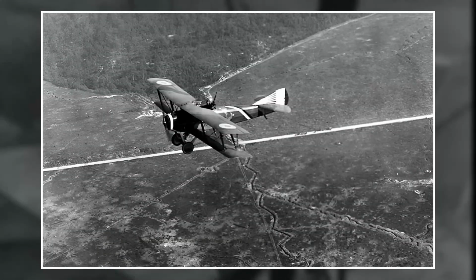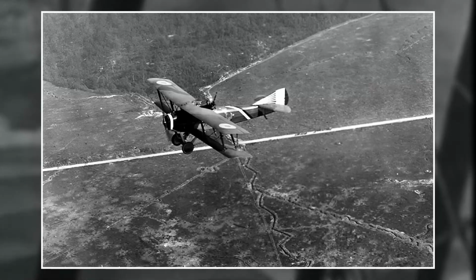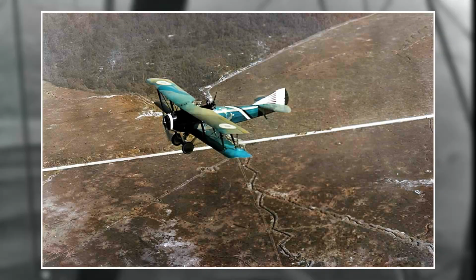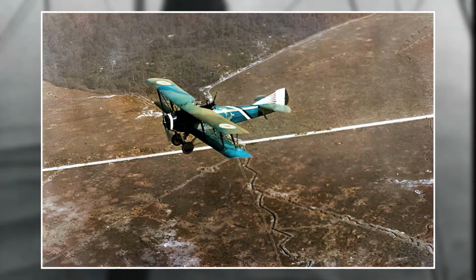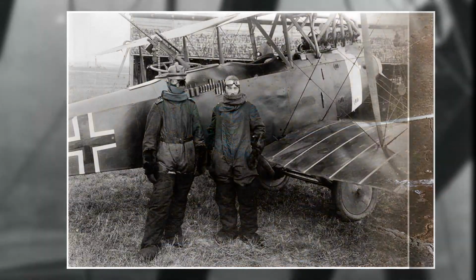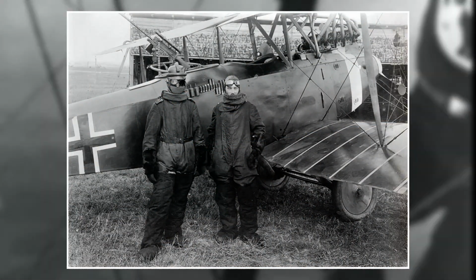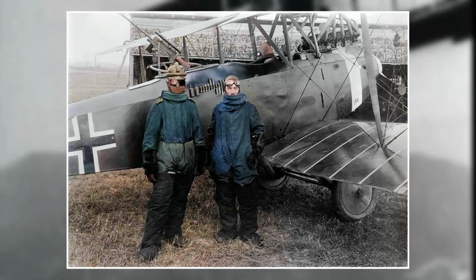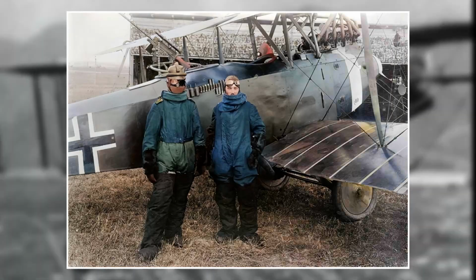A French SPAD S-16 two-seat biplane reconnaissance aircraft, flying over Compiègne sector, France, ca. 1918. Note the zigzag patterns of defensive trenches in the fields below. German pilot Richard Scholl and his co-pilot Lieutenant Anderer, in flight gear beside their Hanover CL-2 biplane in 1918.